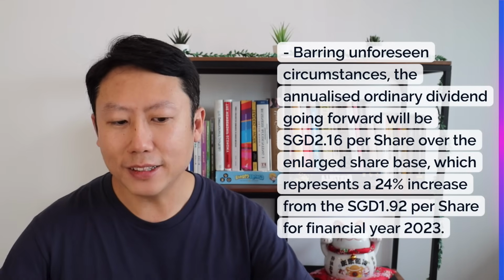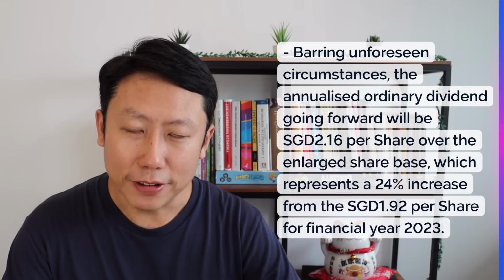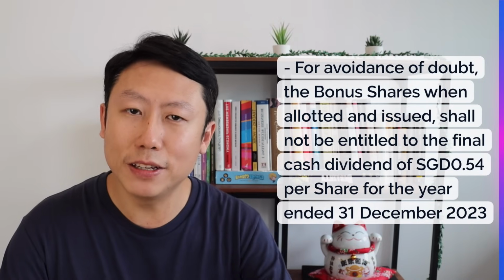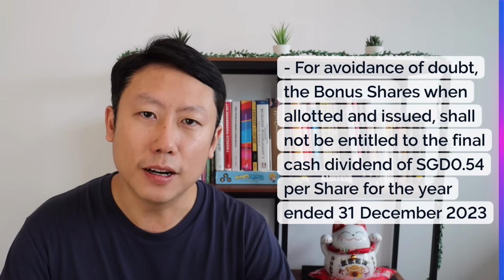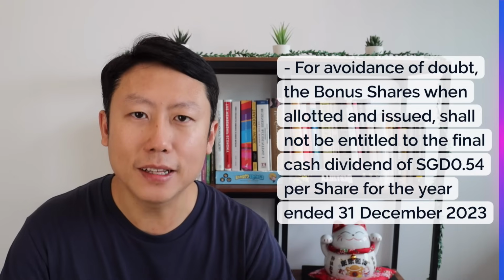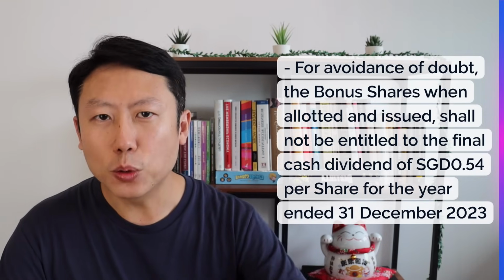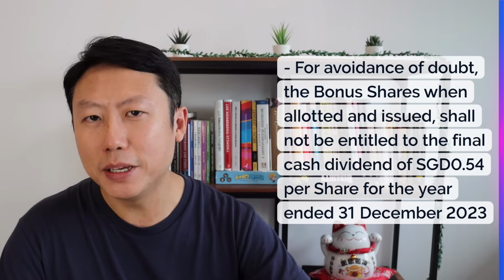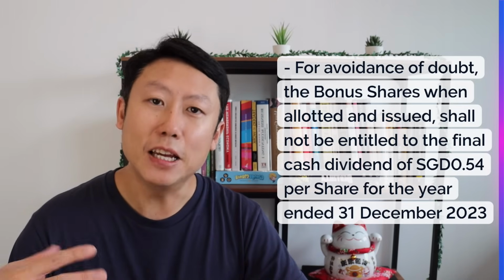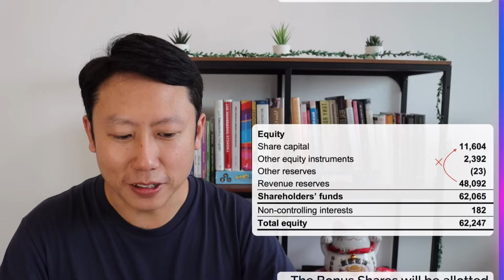So I guess shareholders should take this news positively, and that is the reason that they give. And the other thing you need to take note of is that they are going to give the last quarter dividend for closing the FY 2023, but these bonus shares will not be entitled. So these bonus shares will only get the dividends from first quarter 2024 onwards, and that's what DBS have already earmarked and projected for. They're confident that they're able to pay more to more shares in 2024 onwards. So as I said, that is a good thing to have.